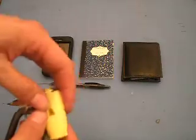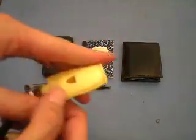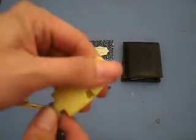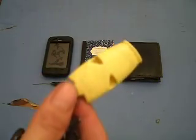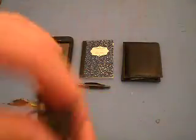The Leatherman Micro, my rape whistle. Good for all kinds of things. If I'm having an issue and just want to attract some attention, or possibly if some sort of disaster strikes and I'm trapped in a building, a good way of attracting search and rescue.